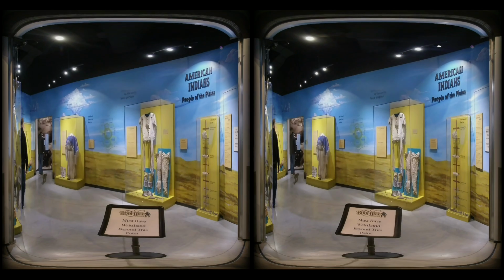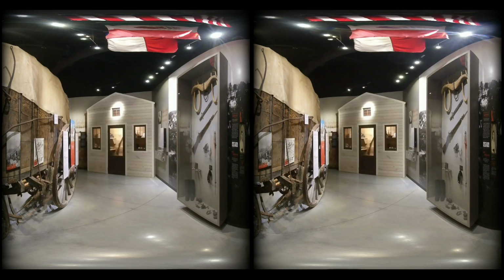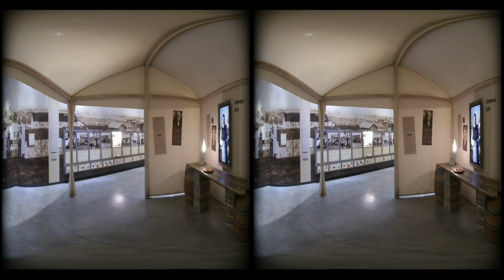Welcome to the Boot Hill Museum in Dodge City, Kansas. Named after a cowboy cemetery that is on the grounds, this place has been open since the late 1940s.